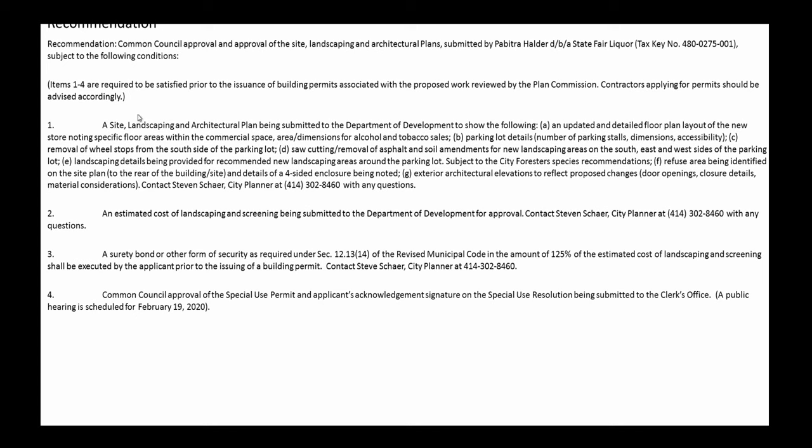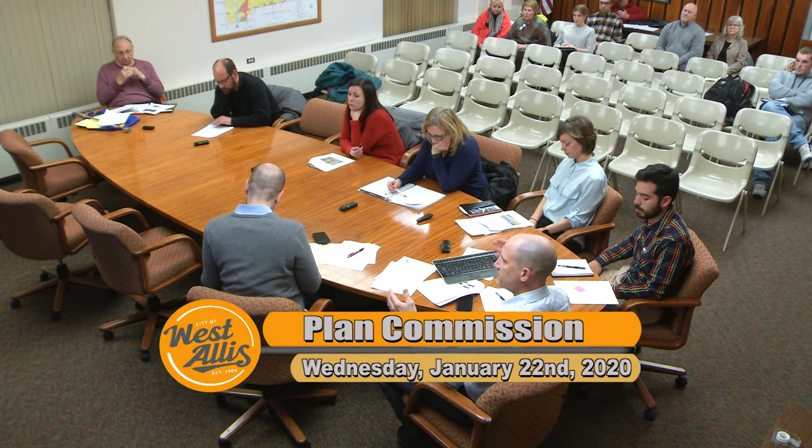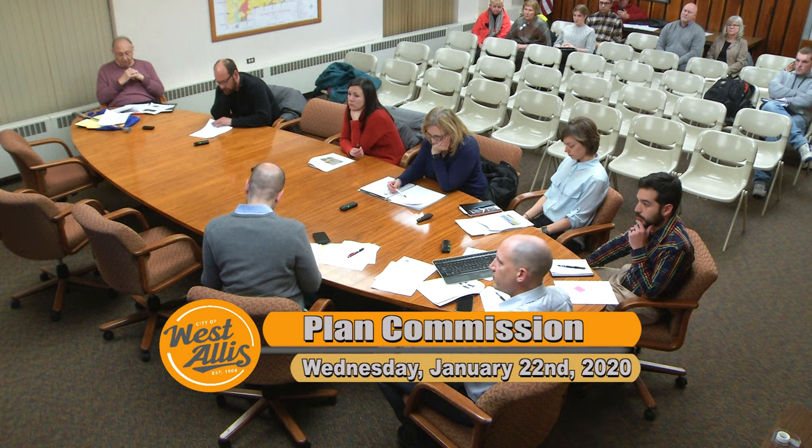to a site landscaping plan being submitted to the Department of Development, basically identifying the floor plan details, locations of various merchandise within the building, the parking lot details, the additional areas for landscaping, and the plant materials, which our city forester reviews, making sure they're durable enough to withstand wear and tear of the area, and yet aesthetic enough to provide some buffer to street frontages, the neighborhood to the east, and properties to the south.